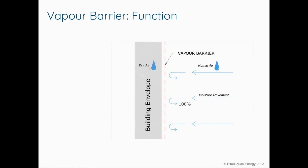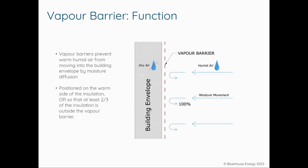The role of the vapor barrier is to prevent warm, humid air from moving into the building envelope. It is in place primarily to counteract moisture diffusion, which is water vapor that moves through materials. The vapor barrier is not required to be taped and sealed. In fact, it's usually in fairly bad shape by the time strapping, drywall, and services are installed. The key aspect of the vapor barrier is where it sits in a building assembly. In cold climates, the default position is on the warm side of the insulation, or with at least 2/3 of the insulation outside of the vapor barrier.